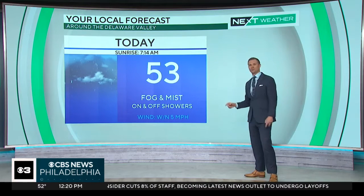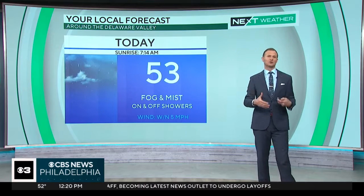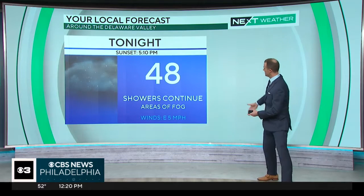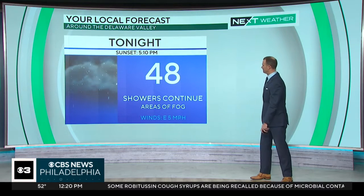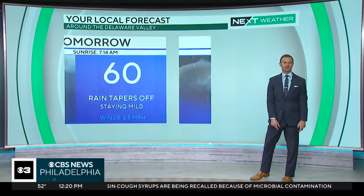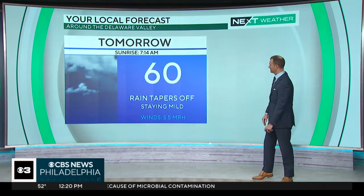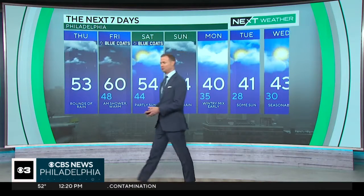Fog and mist otherwise. If you're not getting that rain, you're still probably going to find some mist in the air. Tonight we'll see those steady showers slowly taper off. Areas of fog, temperatures near 48 degrees. We'll see a few trailing showers tomorrow morning. High temperatures tomorrow will be near 60, before we start to cool it off again through the weekend.